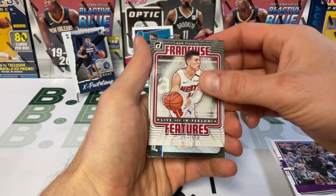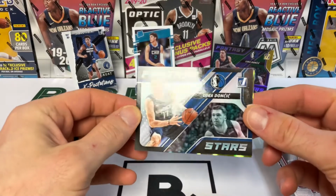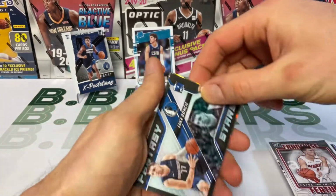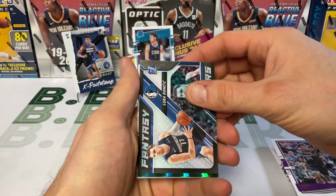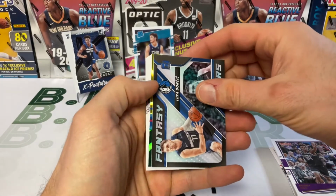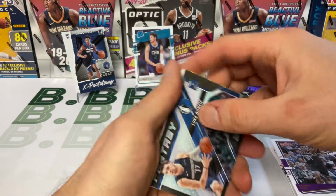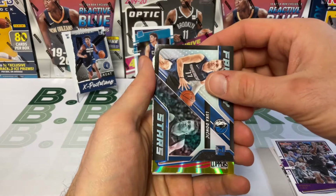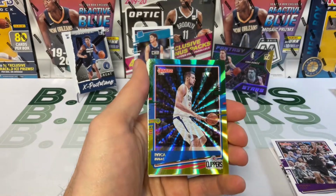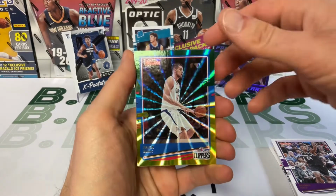Here's a Fantasy Stars insert. Another Luka base. That's funny. Oh my gosh. We got a lot of duplicates, huh? Yeah. All right. Our green and yellow is not a rated rookie. Zubac. Not who we're looking for.